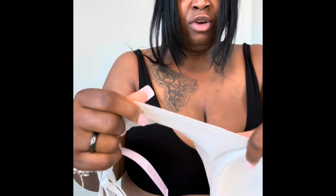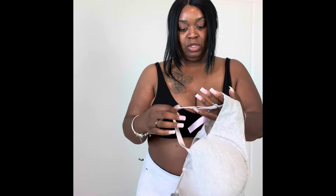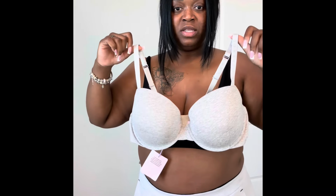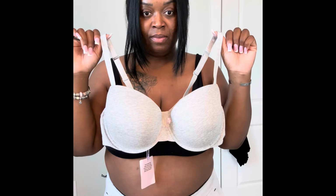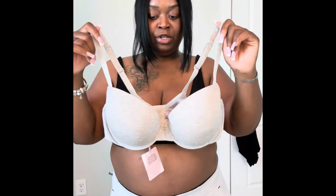spandex material on top, underneath the cotton. So it'll keep its shape for a long time. So that is a plus. Because a lot of times when you buy bras or any type of shapewear, over time it just loses its shape. So this is how it looks. I'm putting it to my chest. I went off the whim ordering this because I never ordered anything from Fenty, especially their lingerie undergarments.